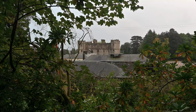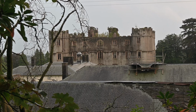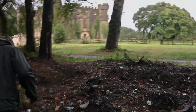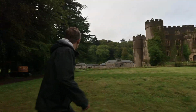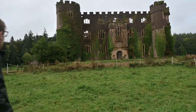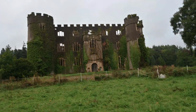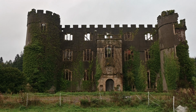Not deterred by the weather, our next destination was the mystical ruin of a huge castle, although it was not fit for tourists. After a stealthy approach, we were greeted with this truly spectacular sight.